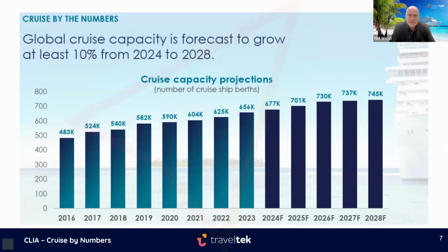So the global cruise capacity is forecast to grow by at least 10% between 2024 and 2028. This graph illustrates the growth. This year, we've got significant new ships from NCL, MSC, Disney, Princess, Royal Caribbean, Oceania, Celebrity, and Virgin, as well as others. So real significant increases in product. So there's more product for travel agents and tour operators to market.